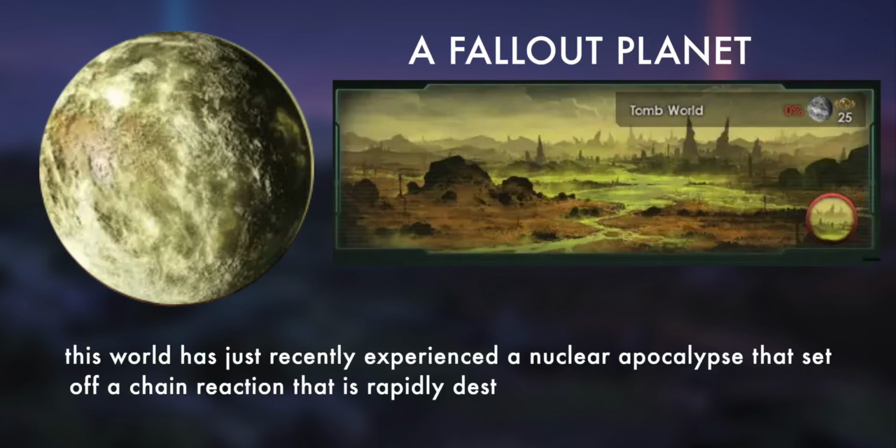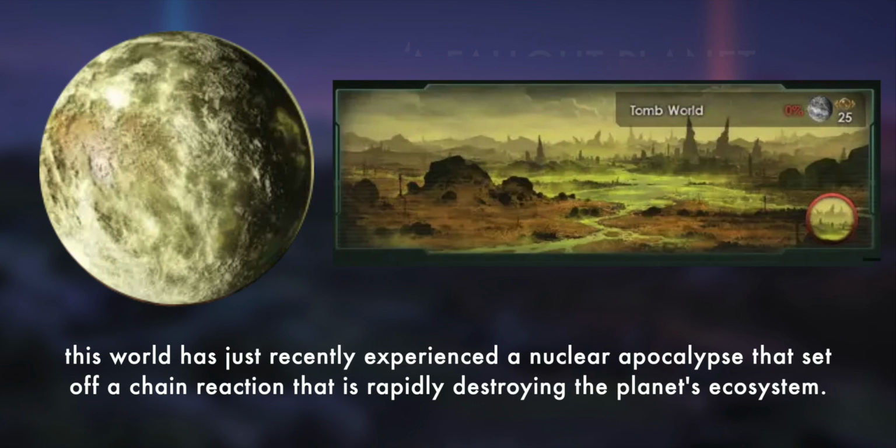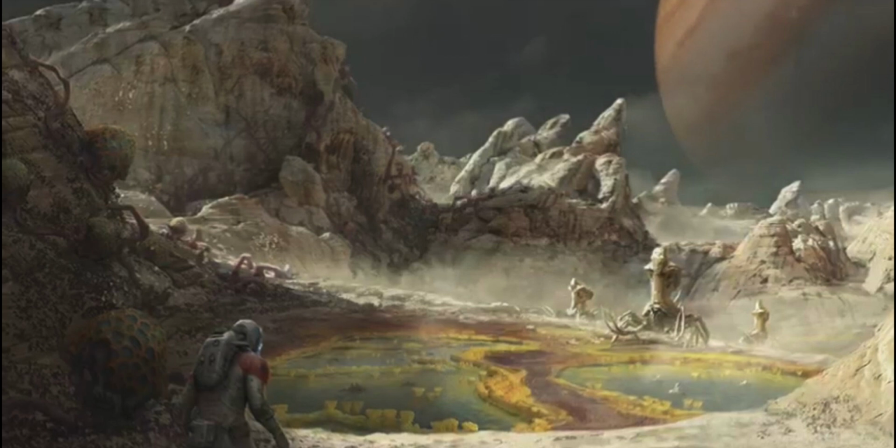Number 16. A fallout planet. This world has just recently experienced a nuclear apocalypse that set off a chain reaction that is rapidly destroying the planet's ecosystem. Massive radioactive contamination of the environment has led to the almost total extinction of life. There is practically no place left that would not be touched by the man-made disaster. The planet is on the brink of destruction.